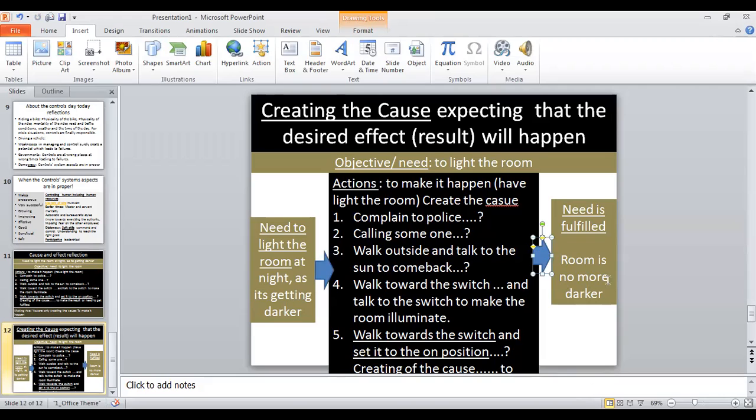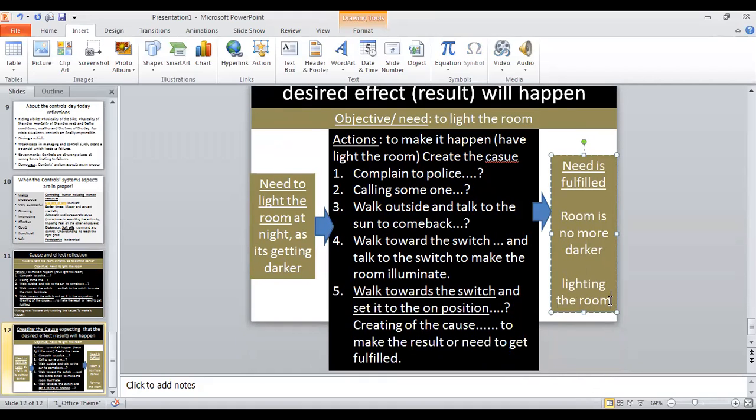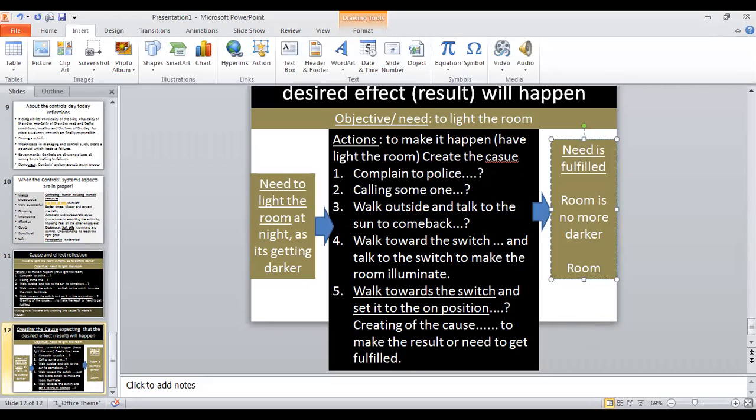Because light in the room died. Because light in the room died. Yes. Done. Okay? Light in the room. Or light came to the room. Room was illuminated. Is illuminated.